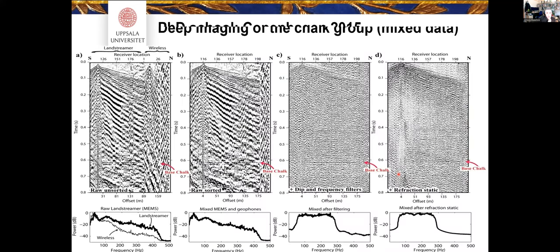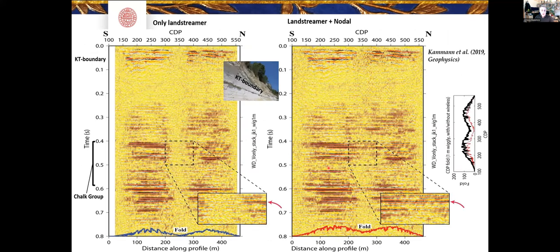That's actually not the total story. We first started at 300 milliseconds and saw a reflection. We extended the data because we recorded 3 seconds anyway, and then we could see more and more reflections. As you can see, this reflection comes in very beautifully. That's the base of what we know in Denmark: the base of the chalk group, and it's a very good contrast. We were very encouraged, so we processed the data down to 800 milliseconds.